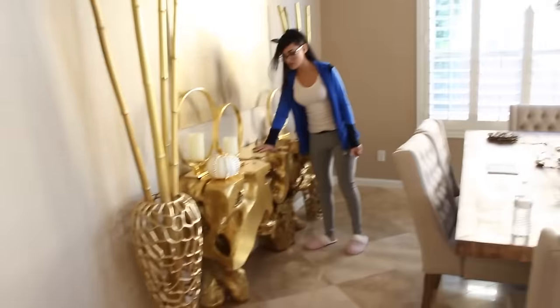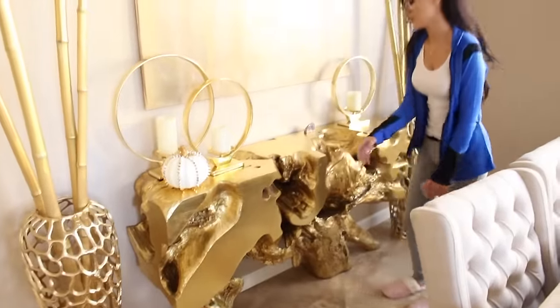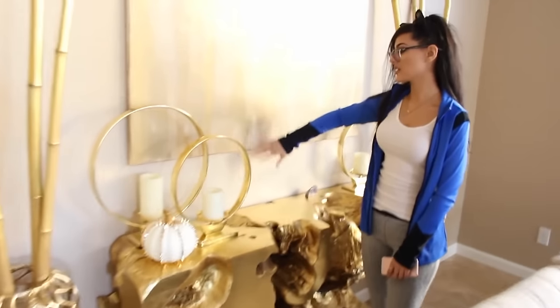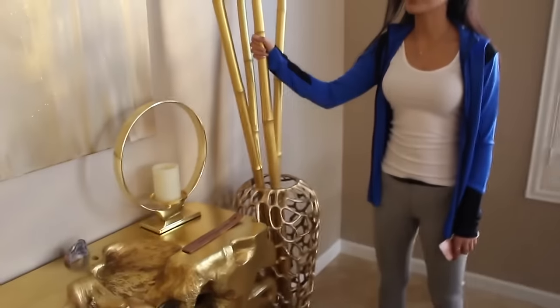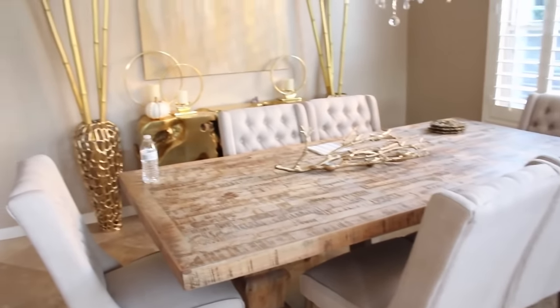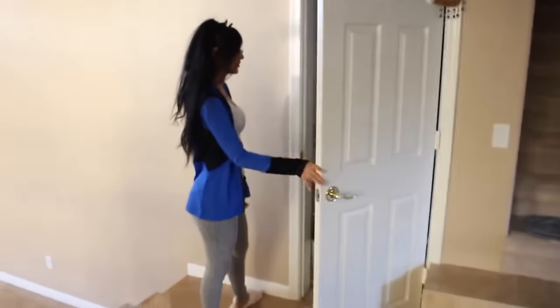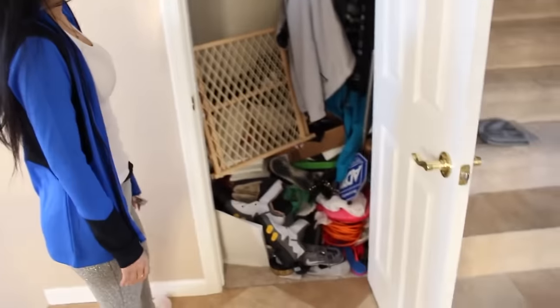Also, another thing that's new is this tree. It's made of pure gold. Just kidding, it's fake. This is a solid gold wood carving of a gold tree. And this is a lovely painting by the most famous painter in the world, SSSniperwolf. Got these bamboo sticks. If you're wondering where I get most of the stuff from, a lot of it's from Z Gallery. Like, I got this branch thing. These used to be on the table, but I put this branch thing in, and there's candles in it, so I light it.